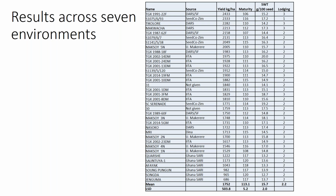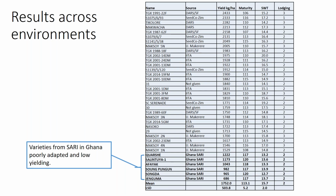This table has a lot of data, so I'll point out a few different things. In the next slide, I'm showing that the lowest yielding lines were all from SARI in Ghana, the Savannah Agricultural Research Institute. So they were selected in Ghana. We had low yields of these varieties, which indicates that these varieties coming out of Ghana just are not very well adapted to Malawi. Not to say that these aren't good varieties in Ghana, they're good varieties there, but they just don't adapt very well to Malawi. So that's one thing that we observed from the data.